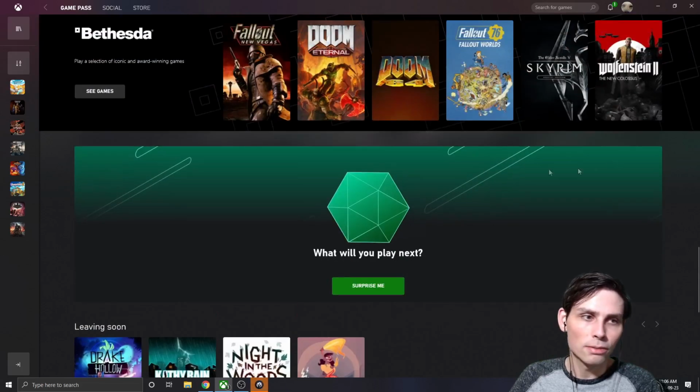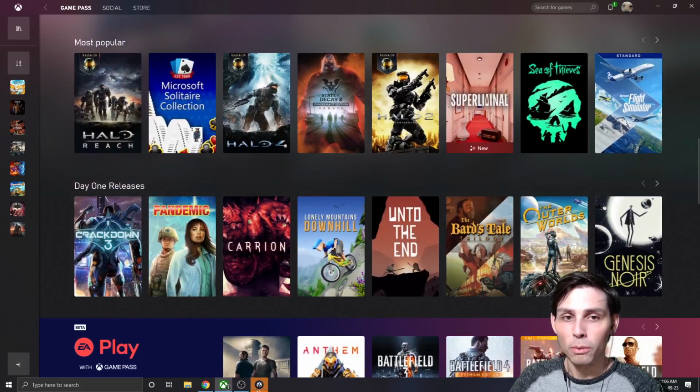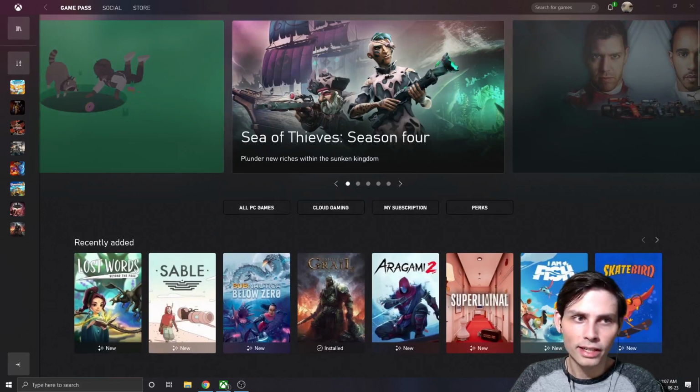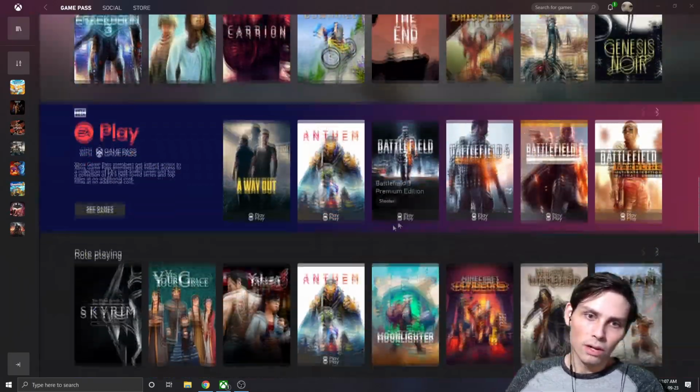I accidentally just started up Crusader Kings 3. I clicked on this play button by accident because I'm just clicking random buttons. Whoopsie daisy. Sorry, Crusader Kings 3, no thank you. Mods work as well, if you were wondering. They just work as if you're playing the game on Steam. No difference.